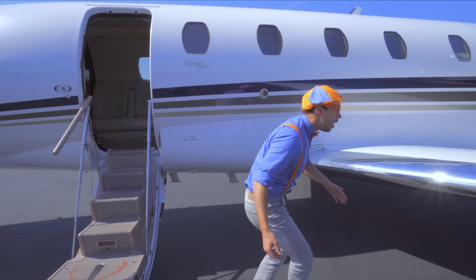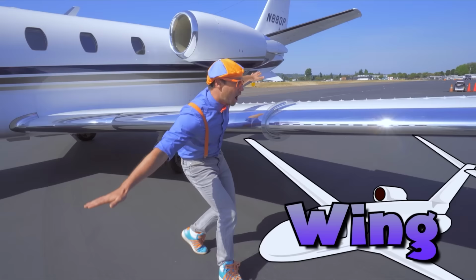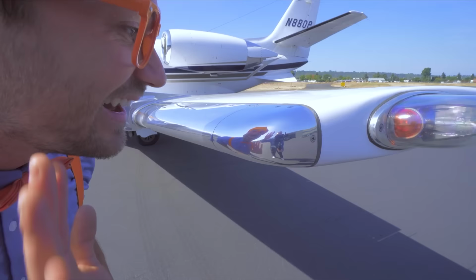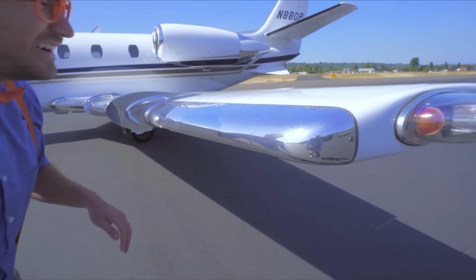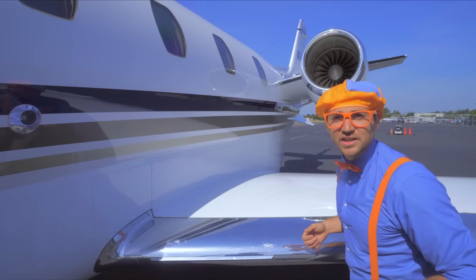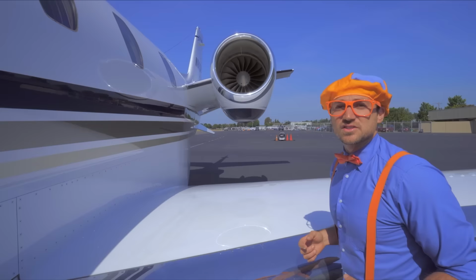Whoa, what is this? It's a wing. Whoa. It's so long. Wow, and it's so shiny. Look! Hello! Hey! Oh. Ooh, come back over here. Wow, that is the jet engine. Do you see it spin in a circle? Whoa, around and around it goes. That's what provides the airplane with all of its power.